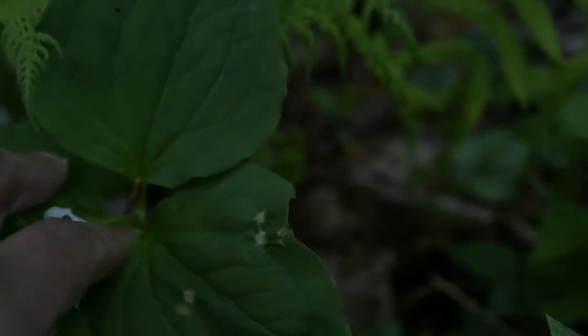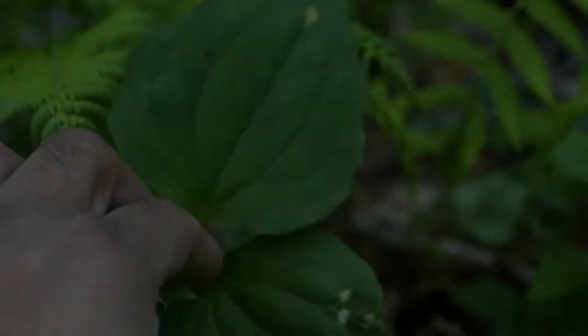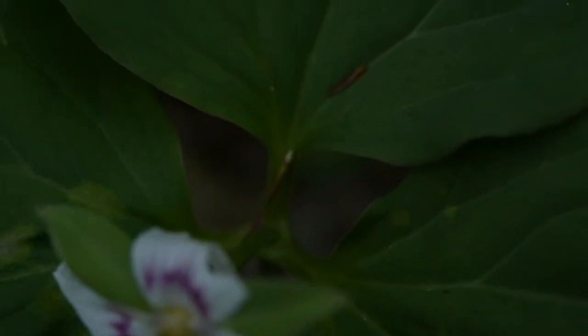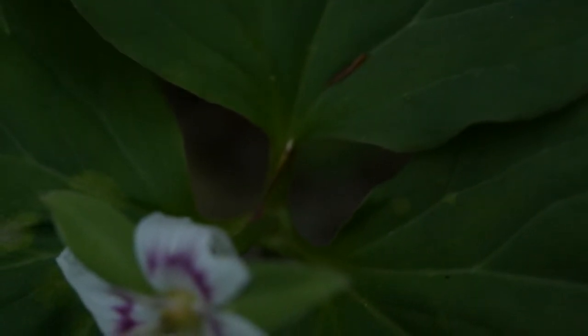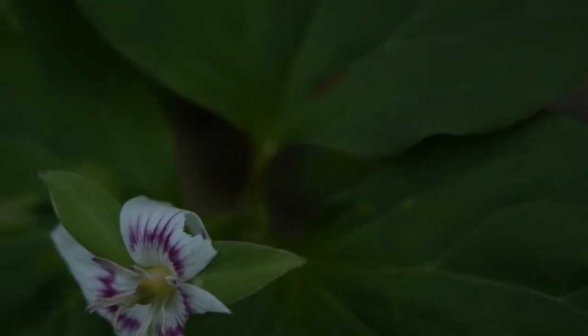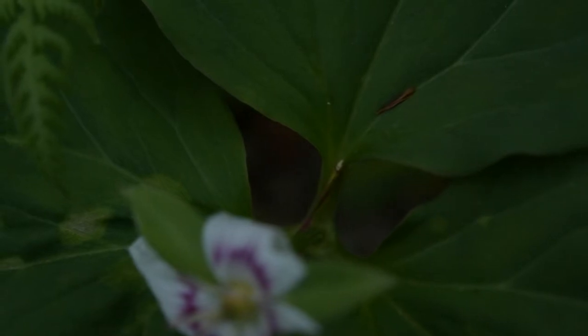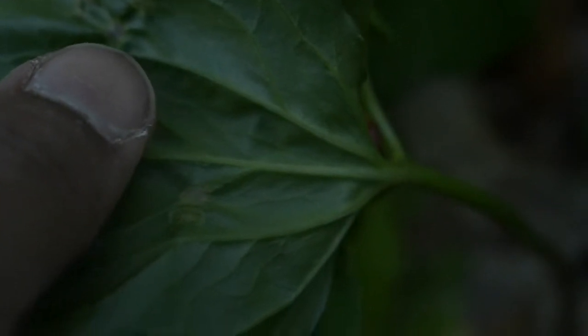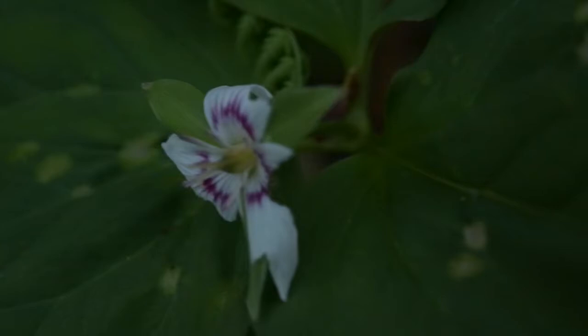Look how, oh yeah, these guys are not sessile leaves. Actually, they're bracts, remember, but the leaves are not sessile. They have a little stalk to them. So they're petiolate. Yeah, let's look at the underside. Nothing special on that side, but wow. Look at that flower. Let's take a close look at that flower.